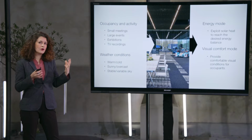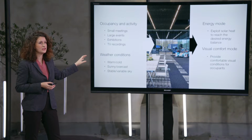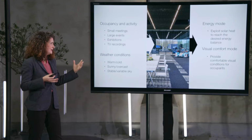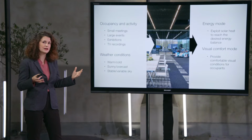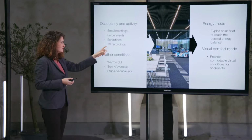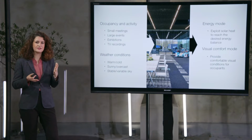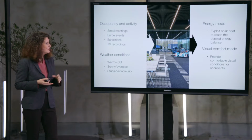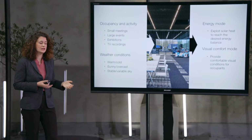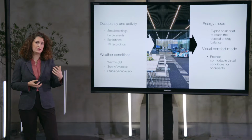And through all this data, and some more data about occupancy and activity and outdoor weather conditions, we are aiming at controlling the blinds and the visual comfort and the solar heat in two different ways, with two different control strategies. One is what we call the energy mode, a strategy that exploits solar heat to reach the desired energy balance. The other is the visual comfort mode, a strategy that prioritizes visual comfort over energy harvesting and provides comfortable visual conditions for people inside the building.